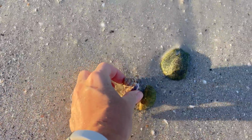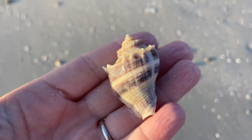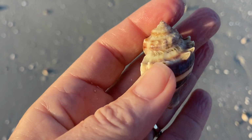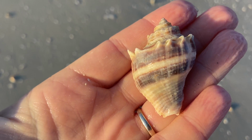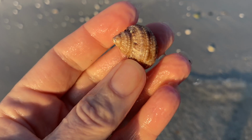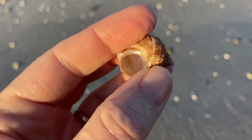Okay, so let's go back to the fighting conch and the crown conch. The crown conchs are going to have spikes. They're not going to have little bumps. They're going to be spiky. They're typically purple brown. Sometimes they're a little more faded, but that is another crown conch. And that is a chestnut turban.